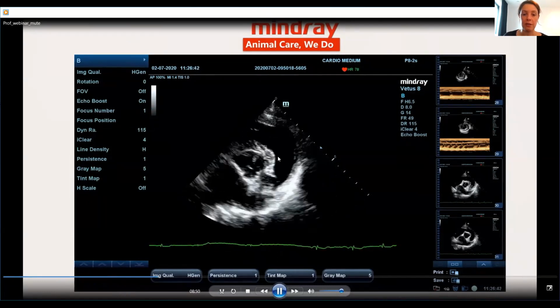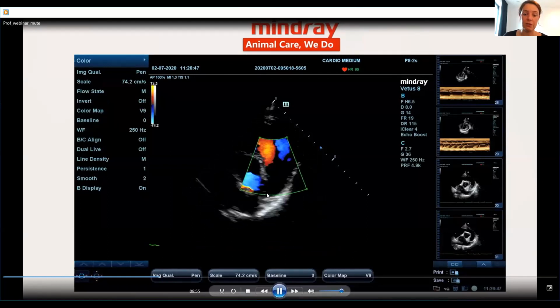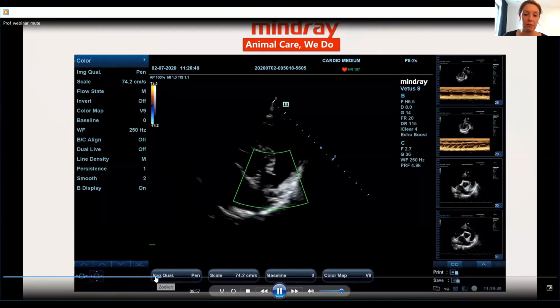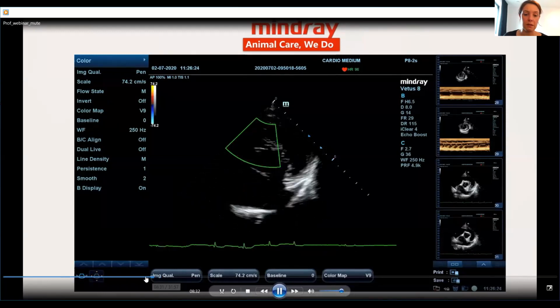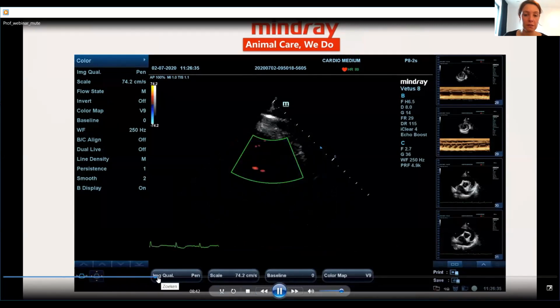And so this is our pulmonary artery, the pulmonic valve. And then we saw in the previous image, maybe I can go back just a tiny bit if I can freeze it. So there was our tricuspid.